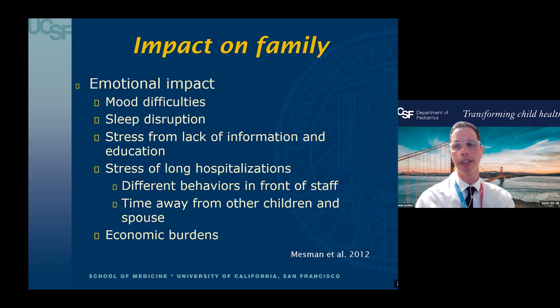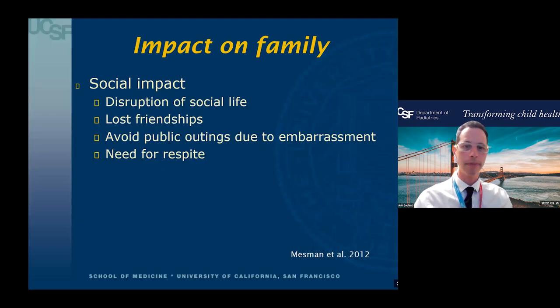Fortunately, most of our technologies are covered by insurance or by CCS, but recognizing that missed work is usually not very well covered. Patients may have IHSS or other support, but no doubt there's substantial additional economic burdens. There can be disruptions to family social life, changes or loss in friendships.